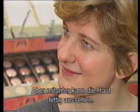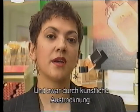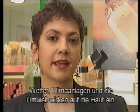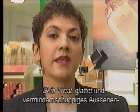For customers with dry skin, choosing and applying foundation can be difficult, with many products accentuating the dryness and making it look even worse. And that's why the introduction of Skin Treat is such a great addition to our range.